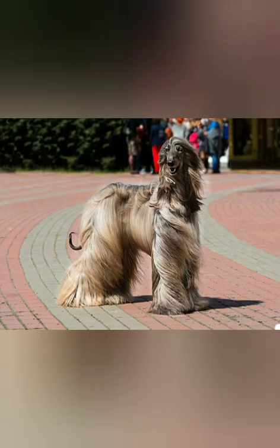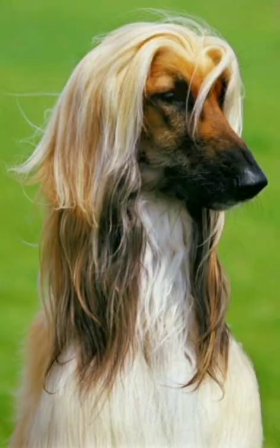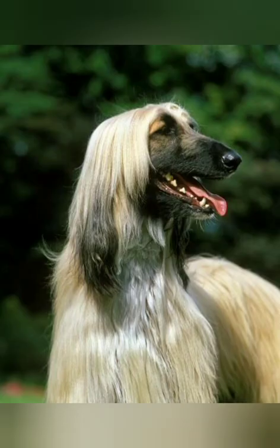Although seldom used today for hunting in Europe and America, where they are popular, Afghan hounds are frequent participants in lure coursing events and are also popular in the sport of conformation showing. Now enjoy some pictures of these wonderful creatures.